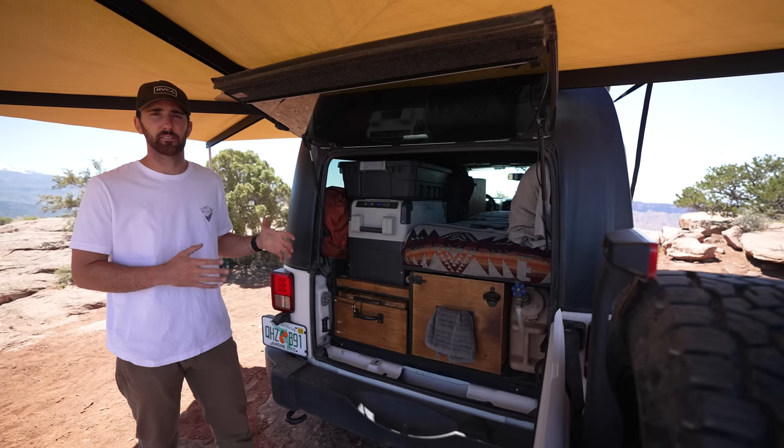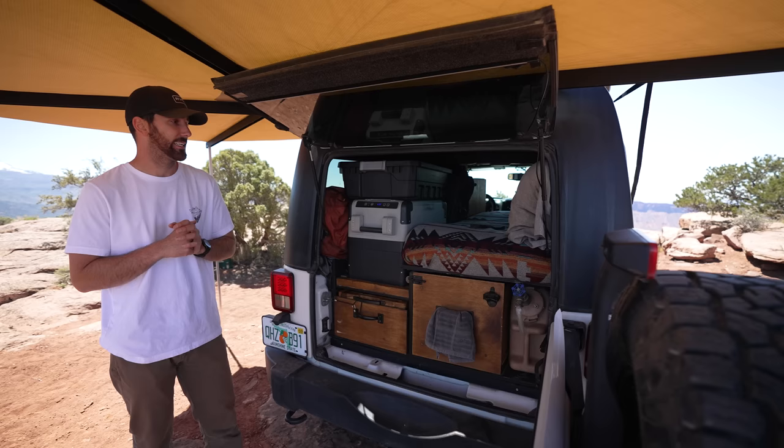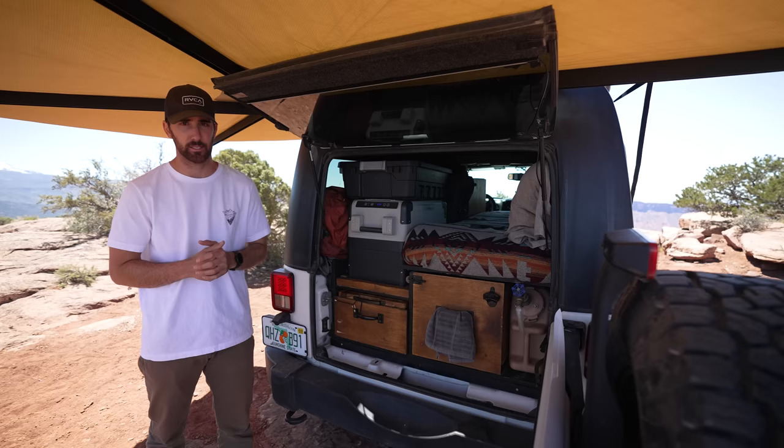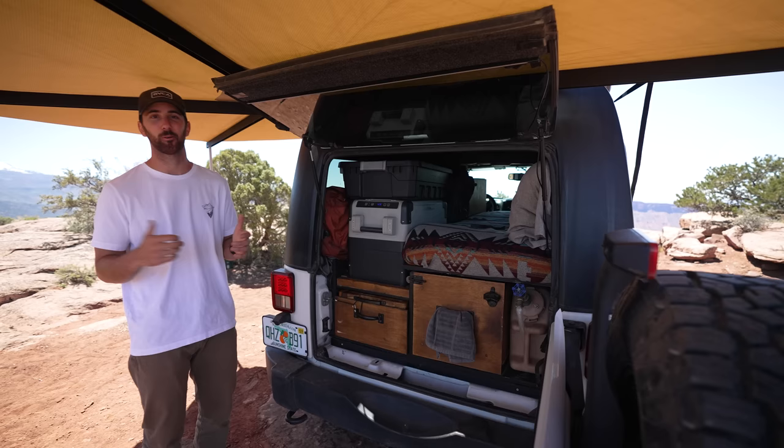I know a lot of people live on the road with just a rooftop tent. I think that'd be really difficult for a couple reasons. One, if it's raining out, if it's super windy, being able to just hop in the back of the Jeep is so nice versus trying to set up the tent. And obviously you can't set up your tent in the middle of a parking lot or a neighborhood or something like that. So being able to stealth camp in this thing is awesome.